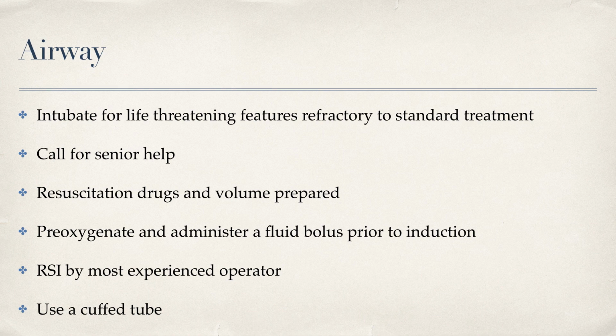It's important to note that a high percentage of asthmatic deaths occur during or immediately following intubation. And actually by the time they've reached paediatric intensive care, their risk of death is relatively low. So it's important at this stage you call for senior help, which should be a consultant anaesthetist or an intensivist. And if time allows, you should discuss the case with PICU prior to intubation. However, you shouldn't delay intubation for the patient in extremis.